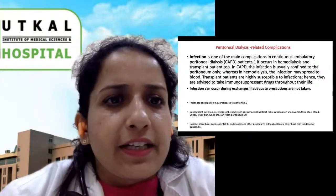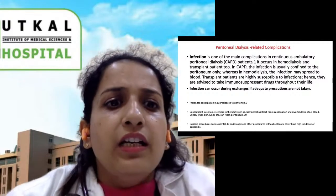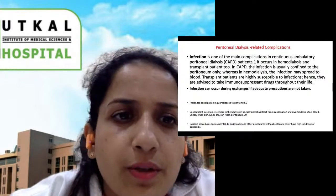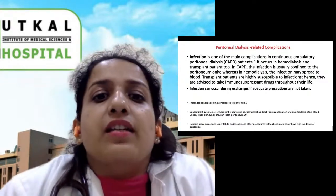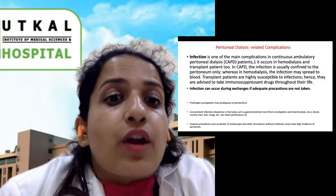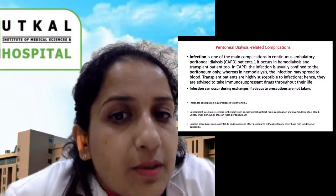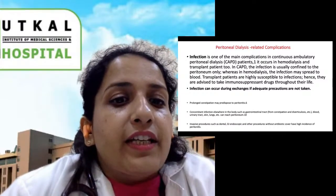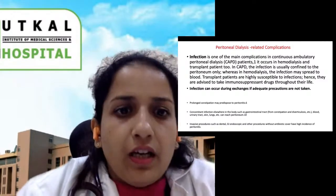As already explained, it can occur in hemodialysis and transplant patients too. In CAPD, the infection is usually confined to the peritoneum, that is the abdominal wall we talked about, whereas in hemodialysis, the infection may spread to the blood, which is more serious. Transplant patients are also highly susceptible, hence they are advised to take immunosuppressant drugs throughout their life. Infection can occur during the exchange period if adequate precautions are not taken.